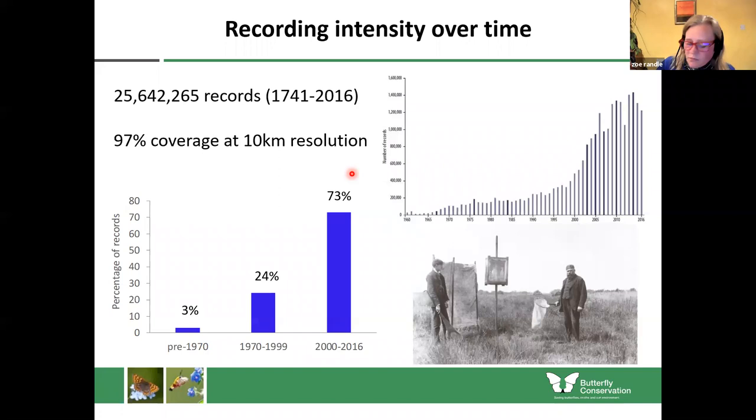Looking at the number of records for the different time periods, we can see that almost three quarters of records were collected in the most recent time period, so 2000 to 2016, whereas there's only about 3% of them which we consider to be historical, so pre-1970.